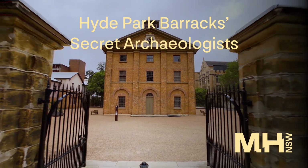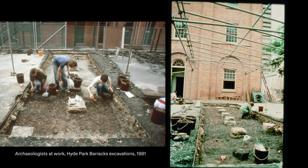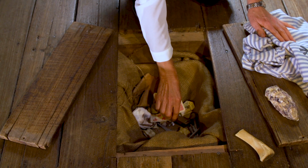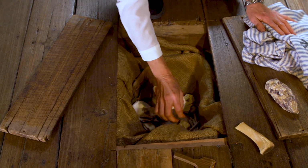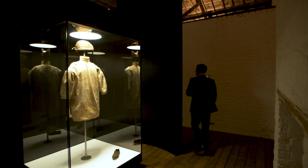When the Hyde Park Barracks became a museum, archaeologists found a lot of objects and materials that once belonged to people who had lived here in the past, including male convicts and female migrants. A lot of these artefacts had been stolen by rats to make themselves a nest under the floorboards right beneath our feet.